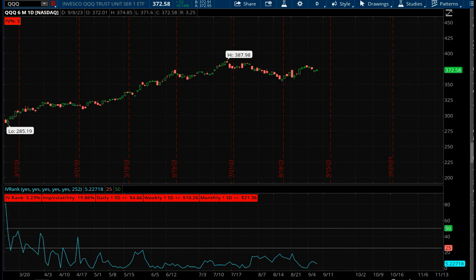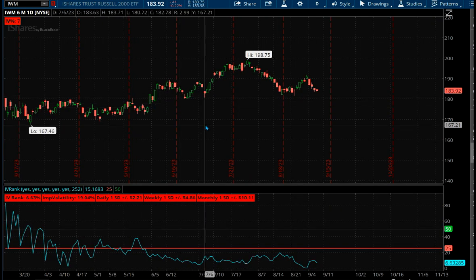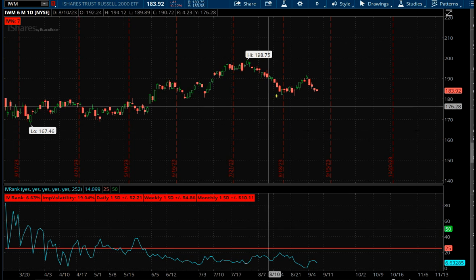And now we'll go to the Russell, which is the small caps, and this one you can see looks a little different. It's been a bit more extreme, right? It went down, it went up, but now it went pretty far down, almost back to where it was, let's say, a month ago. And this volatility looks much higher, at least bounce-wise, than it did the other one. And it is a little bit. It's at 7.